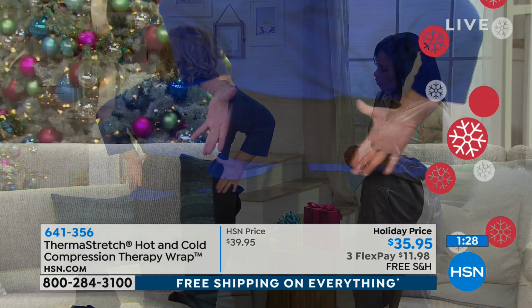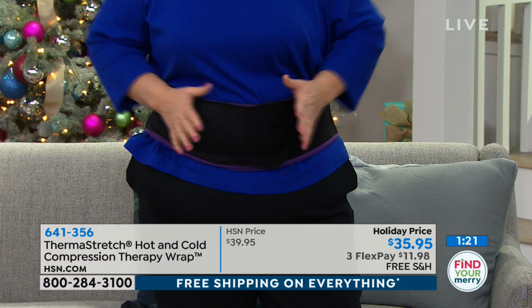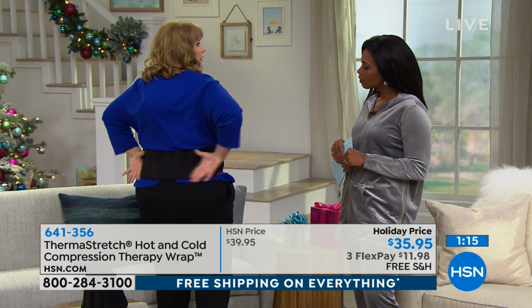Now on me, it covers pretty much from hip to hip. On a smaller person, it would cover even more. But it's the amount of heat coverage. You're not getting a pack that wraps the whole back and only this much is covered in heat. It's your entire span that's covered in heat, or your entire rotator cuff, wherever you put it. So you're getting a lot of heat in a targeted area. It's not just a little small area.